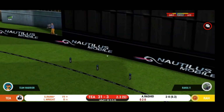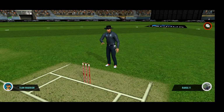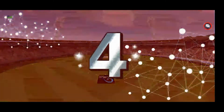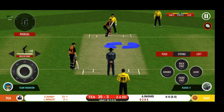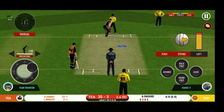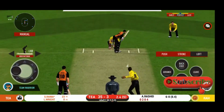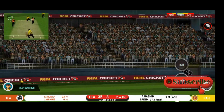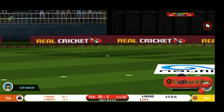That is in the air and in the gap as well. Goes for four. Oh, he has got a wide range of shots. What is he going to do next? Oh, shot, but only a single.